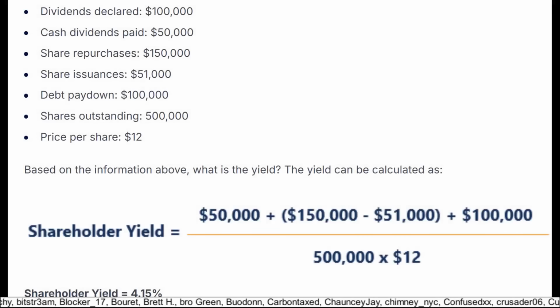For example, assuming a company looked like this, then its shareholder yield would be 4.15%. A higher shareholder yield is generally what you're going for, as that would mean that the company is returning value to shareholders through a combination of cash dividends, share repurchases, and/or debt paydown.